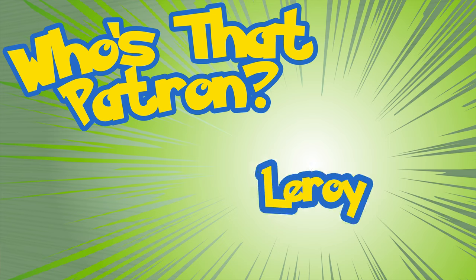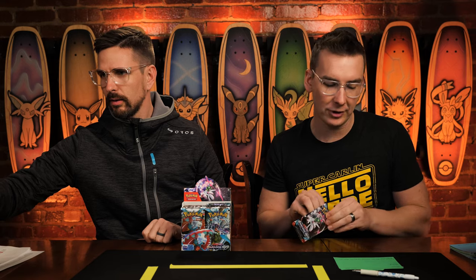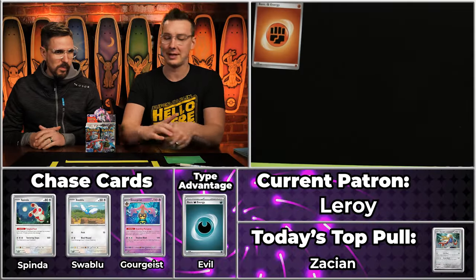Next up, we've got Leroy, who came in with 4 points. Oh man, their first deck ever was a Machamp from base set, boy. And their second was Palkia Beastar, so wow, that's quite a gap. Just a little bit of space there. Quite a gap there, one significantly more powerful than the other.